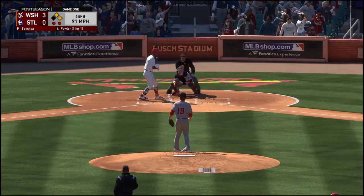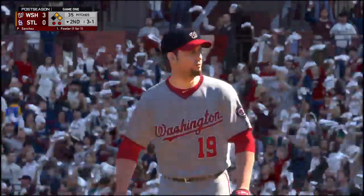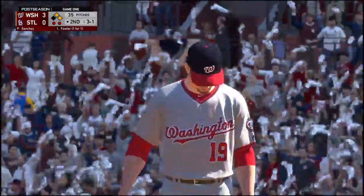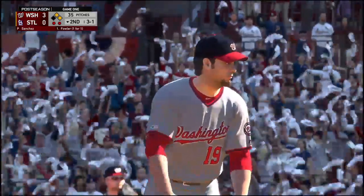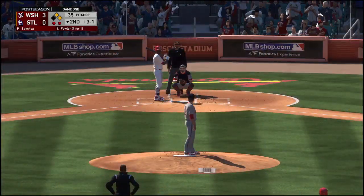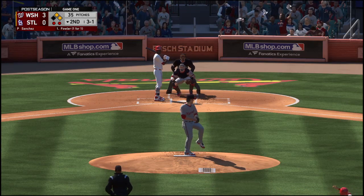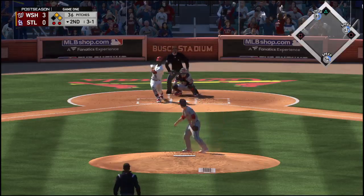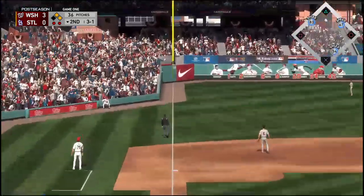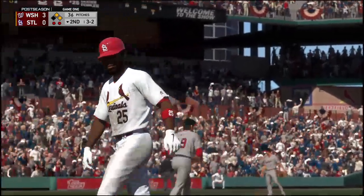Pitch is looked at for the first strike. 3-1 with 2 on, and this is where you got to be geared up for something to drive. I don't think you can just groove him one right here. You still have to try to make a competitive pitch. Lifted the other way down the left field line, and that will end up a foul ball.